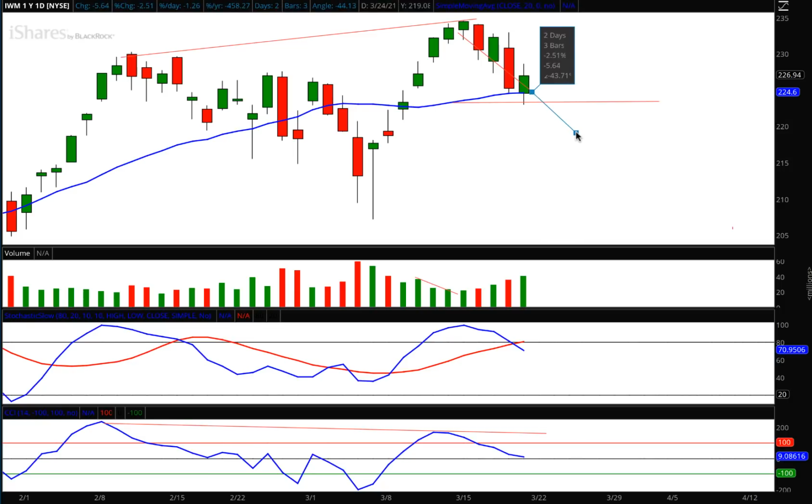This may not be the case for all the markets, but I'm going to say that the Russell is going to continue down until we test a level of support, possibly down here. I have to keep an eye on the volume, because when the volume starts dropping on the way down, that tells us that the sellers are losing some of that momentum. So again, keep an eye on the downside there.